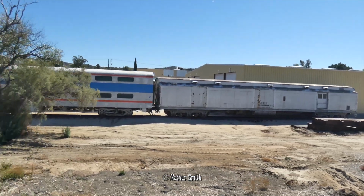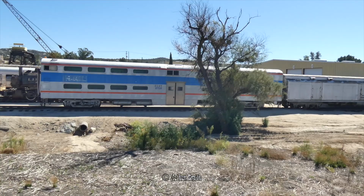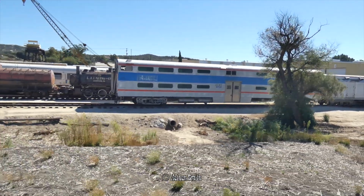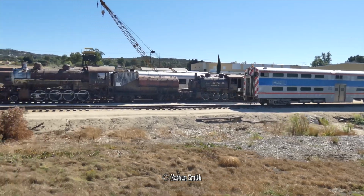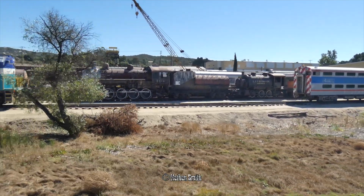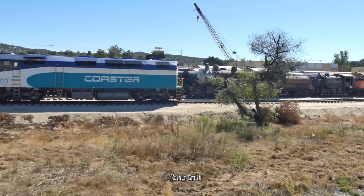Metric car you guys got here? Yeah, it's a long story on that one. Oh, you got a little tank engine there and a 2-8-0 consolidation, and here we got Coaster 2103 coming up.